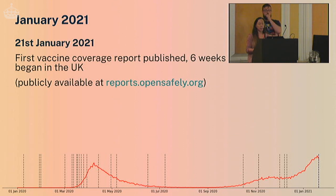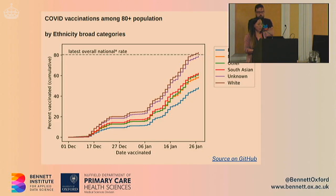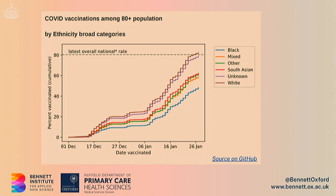With access to near real-time patient data, researchers working with OpenSAFELY were able to provide rolling reports of the progress of the national vaccination program. Our first vaccine coverage report was published on the 21st of January, just 6 weeks after the program began. The reports describe patterns of vaccine coverage across demographics and clinical groups, and this is just an example chart from an early report that shows the difference in vaccine coverage between ethnic groups in the 80-plus age range. Up until a few months ago, these were updated on a weekly basis.